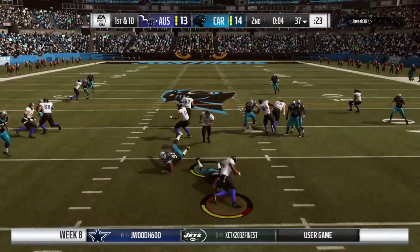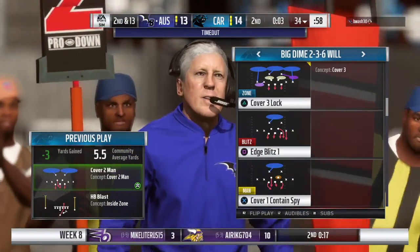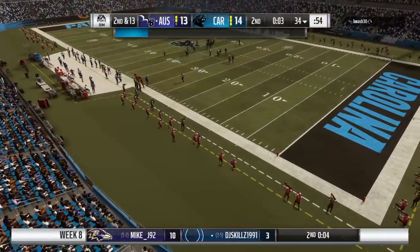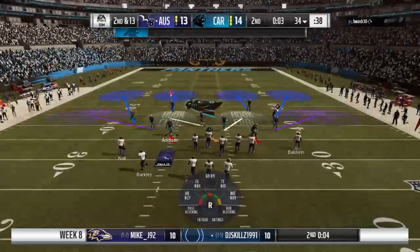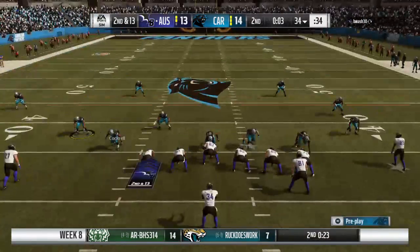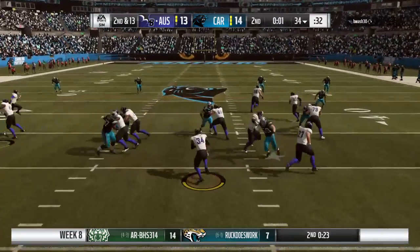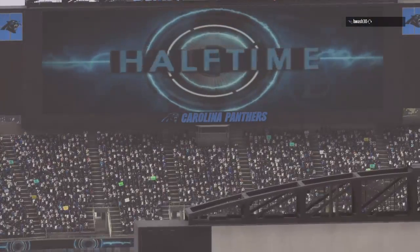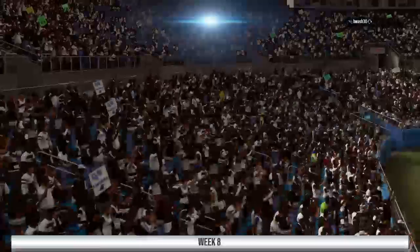They'll start the drive with a carry by Bell. And that one blown up quickly as he's going to be stopped before he could even get started. Now whistles and a timeout with 3 seconds left in the first half. So now they have to contend with 2nd and 13 after the first down run goes backwards. And he is going to be stopped cold behind the line of scrimmage. So it's halftime here in Charlotte with the Panthers out on top.